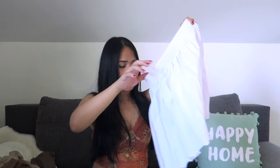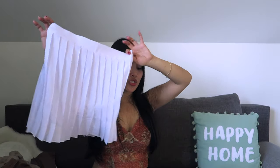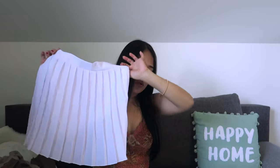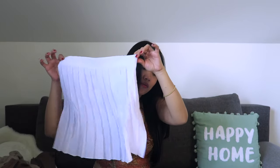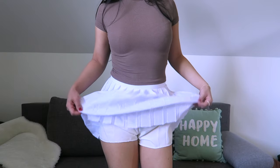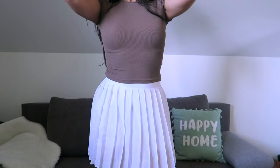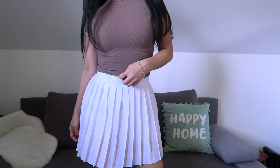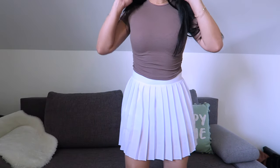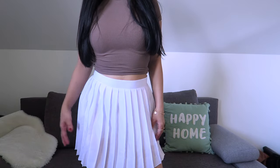So the next one is this, what is this called? It's called Genrovia Pleated Mini A-Line Skirt. So this one is original price $22. Right now it's only $19.80, so it's 10% off. It's really cute. I got the size M. So this one, there is a shorts. Meron siyang shorts inside, so it's very safe to wear. And then this one is called Genrovia Pleated Mini A-Line Skirt. 10% off right now. It's very cute. It's not too short, so it's good.